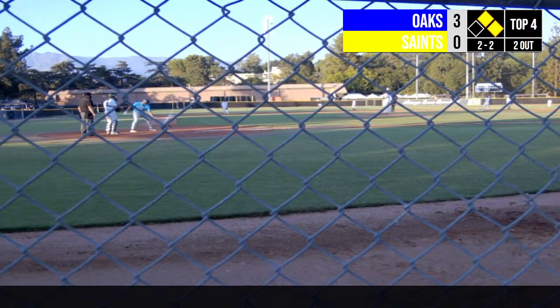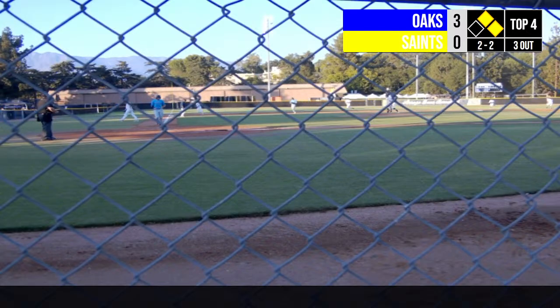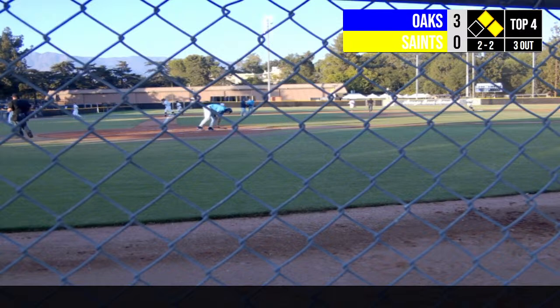The Saints have certainly had an up and down season. They've got a very close record as they're now behind the Orange County Riptide. They were ahead of them for a while. That one is launched out to right field. Coming in is Milto, and he is able to make a sprinting catch to strand a couple runners. So now we head to the bottom of the 4th inning. 3-0 Oaks. We will be right back.